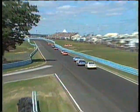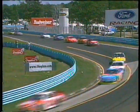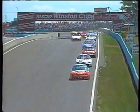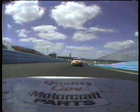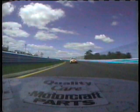There is Boris Said and Ron Fellows running together now behind Joe Nemechek. Jimmy Spencer all over Dale Jarrett. Jarrett running in 4th place, Spencer running in 5th. How about that? Jimmy Spencer started 5th, finished 5th at the Glen, and he's running 5th here again. He has become quite the road racer. Road racer, yes, sir. There goes Boris Said, taking a position away from Nemechek. Yep, Nemechek having a good run. Nemechek is in 7th position. Boris has moved to 6th.